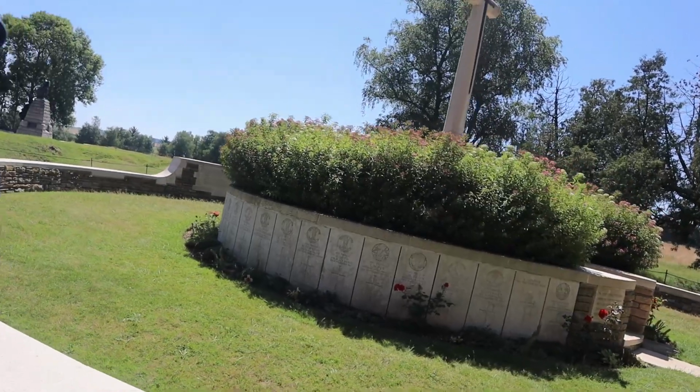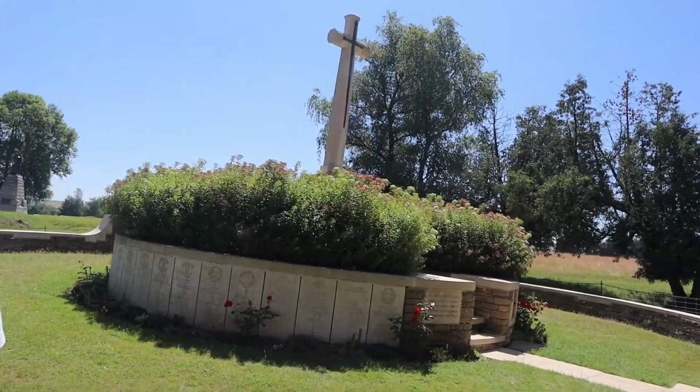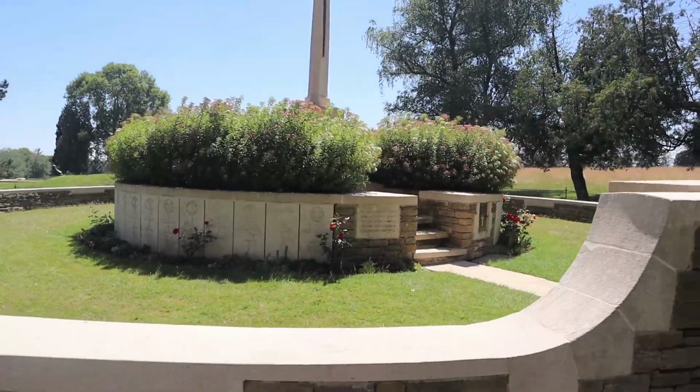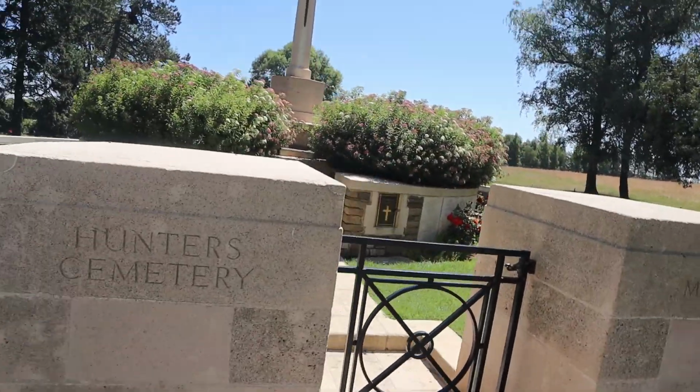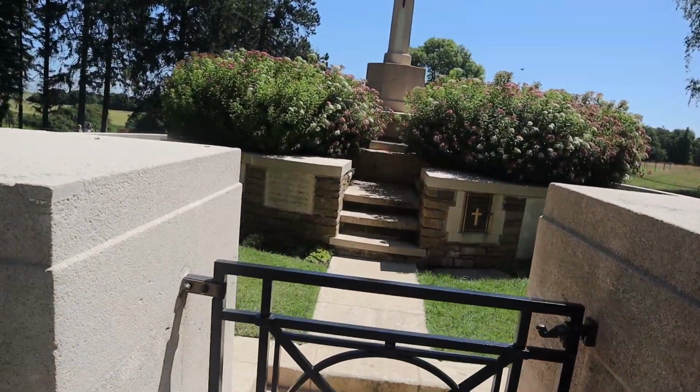And here we come to Hunter's Cemetery. This is in the shape of a circle because this was originally a crater caused by a mine, and they wanted to commemorate this by making a cemetery in the shape of it.